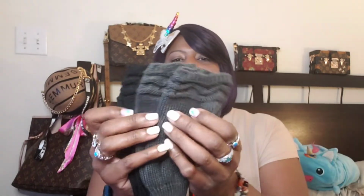Remember I told you guys I'm going to try to throw in a couple of different things besides just accessories and handbags. I'm going to try to throw in some fashion items when I can. Yeah, that's what this is. I saw these and I just had to have them. Let me take them out so you can see. These are fingerless gloves and I like them. I got two pair. They come with two pair. I'm going to try them on so you guys can see what they look like.